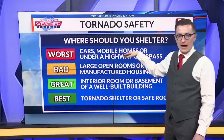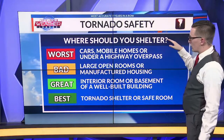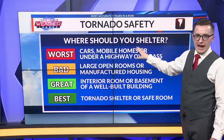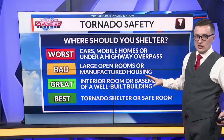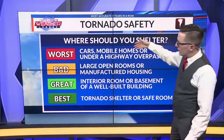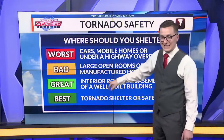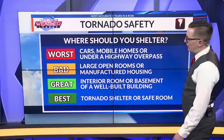If you're in a car driving, you're listening to us on the app, you're hearing those warnings in the streams or on a radio station, you've got to pull over at this point and get into a better structure. The better thing to do, even though maybe there's some hail, is get out of the car. Insurance will cover you. That's what it's for. Large open rooms and manufactured homes are still a bad place to be. We want you in an interior room or a basement of a well-built building.